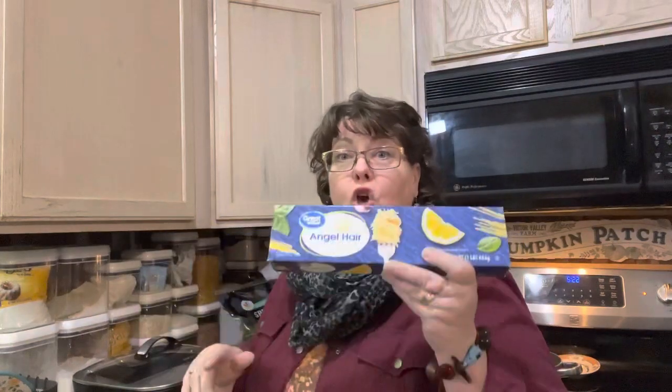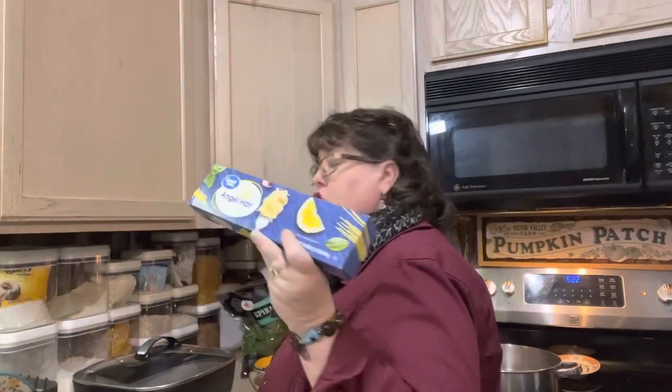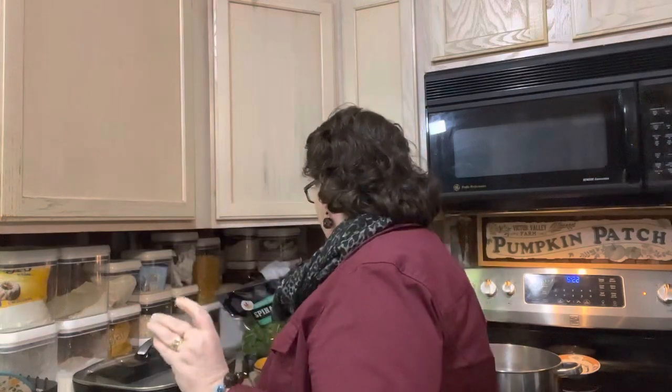So tonight I have angel hair pasta. This is my husband's favorite. So we're going to do the same dish with angel hair pasta. So we're going to put in some pasta. And then what I did is I took some tomatoes. Now these are the roasted, they're in a bowl, but as we're talking, I'm going to show you some pictures.